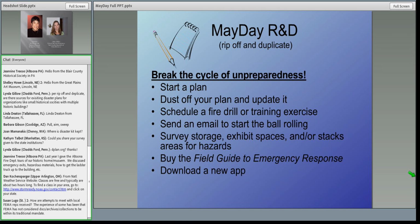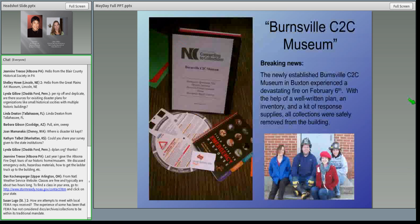Also, in one of the photographs that Lorraine had in her Burnsville C2C Museum picture, along with the field guide and the disaster wheel, there you go, is a small thing that's white. There you go. Thank you. The magic Mr. Captain Kangaroo arrow for you old people like me. That is a Tyvek container for the Pocket Response Plan, which is available through the Council of State Archivists. And it's a really great thing, and again, a very valuable response tool.